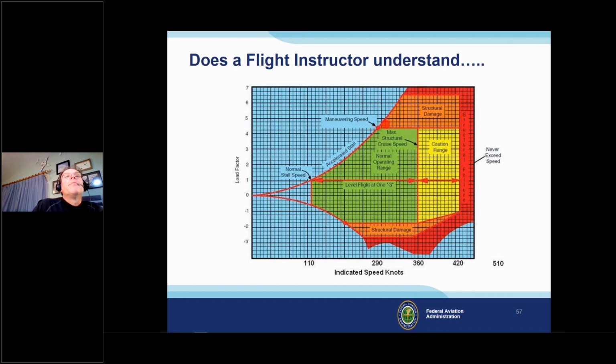Beyond maneuvering speed, if we do end up accelerating too much, say up to 5Gs before we stall, there's a high likelihood that we've created structural damage. This is called limit load factor. Up here where you see the red, where we have structural failure, the design criteria for Part 23 aircraft is the ultimate load factor, where it changes from the possibility of structural damage to the possibility of structural failure, which should be 150% of the limit load factor.